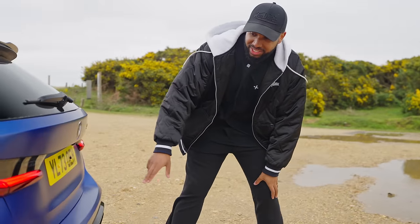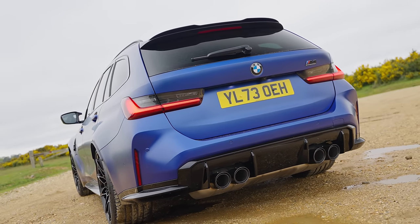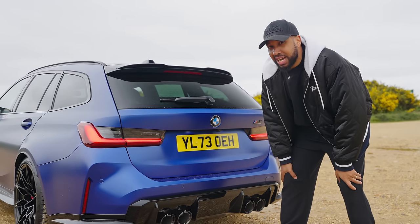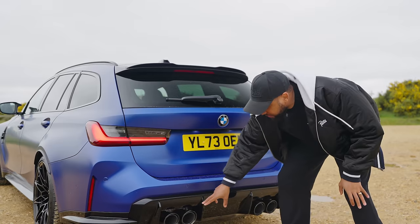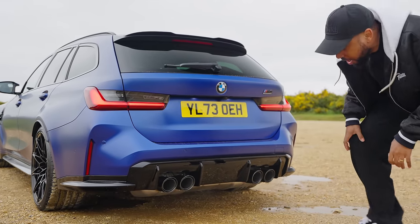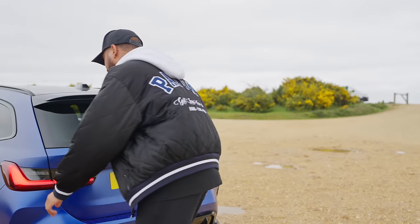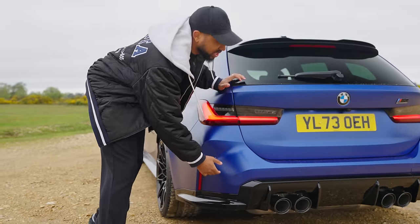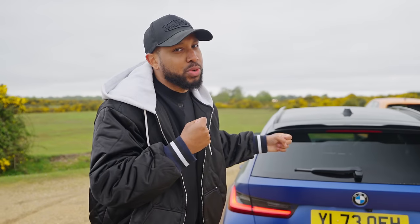If you come round to the back, you can see you have these wonderful LED lights. BMW are doing a great job with their lights right now. When you see a BMW driving at night, you can tell what it is before you get close enough to see the badge, which is really cool. You have these massive exhaust pipes that are real, and they make a wonderful sound that I'll play to you later. You have all these aerodynamic elements on the side that hint to the power and the sexiness and the drive of the M3 Touring.